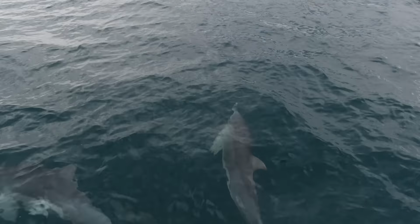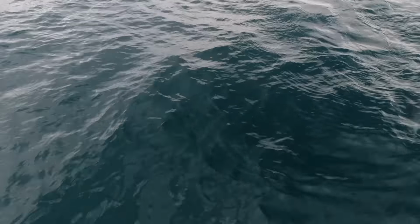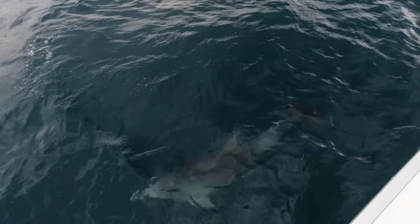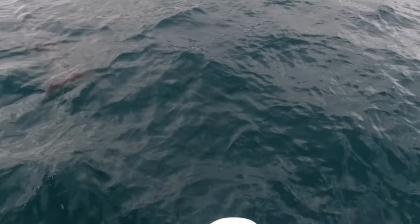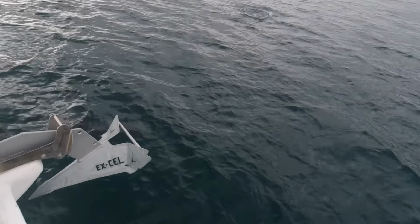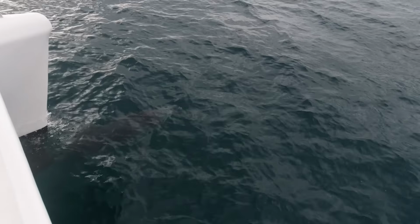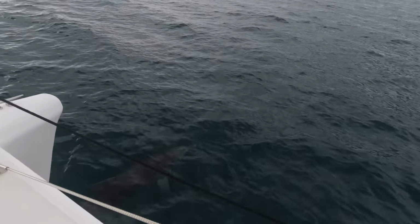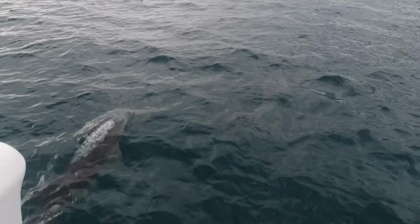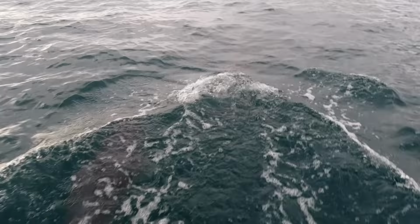Oh, they're on the bow. Look at this. Oh, yes. Oh, that is awesome. They're right here on the bow. Beautiful. Go, Dale, go harder. Here. Fantastic. Oh, beautiful white.